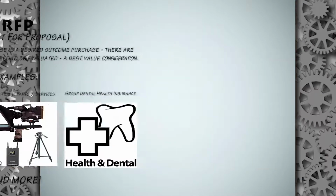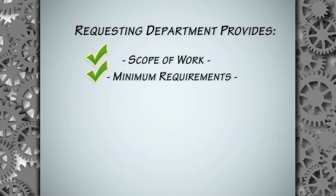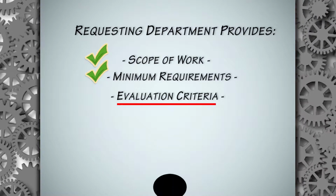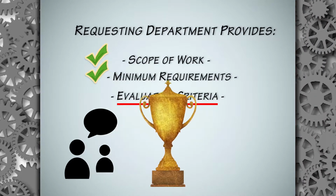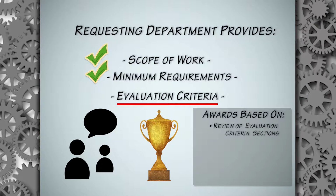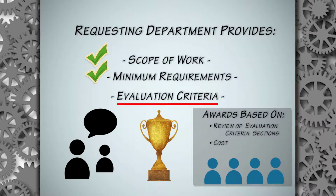Like the ITB, there will be a scope of work and minimum requirements provided to the vendor. But with an RFP, there are additional evaluation criteria sections to which the vendor will have to provide a response. The award for an RFP is based on a review of the evaluation criteria sections as well as cost by an evaluation committee. This helps ensure that Metro is getting a high-quality outcome as well as competitive cost. The RFP process will be outlined in more detail later in this video.